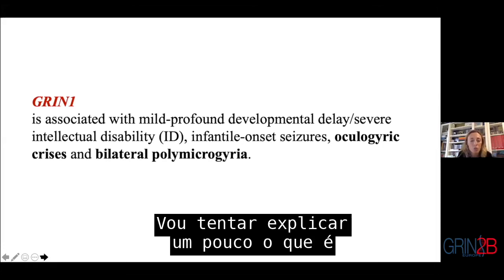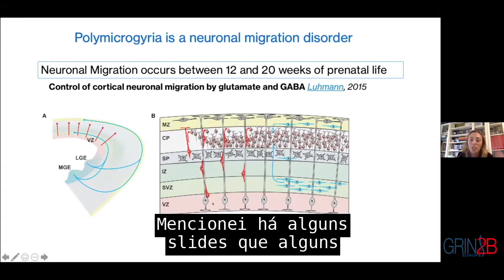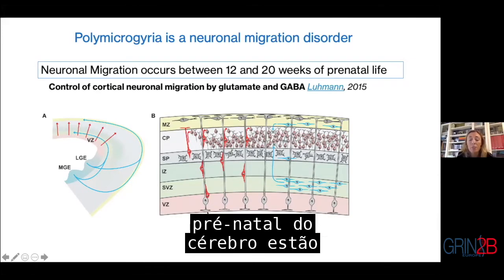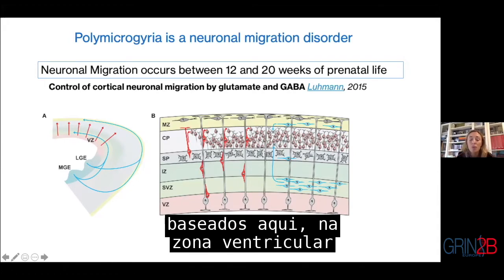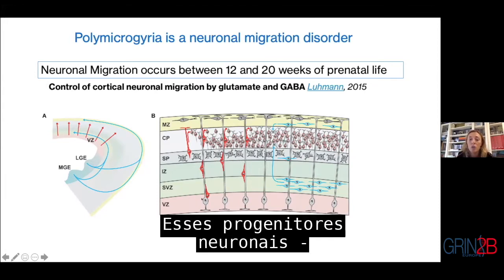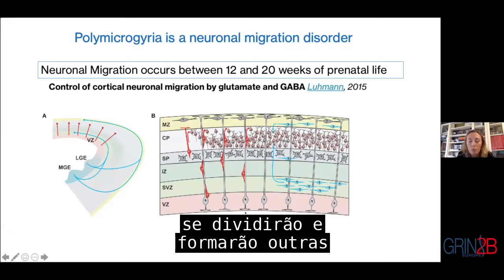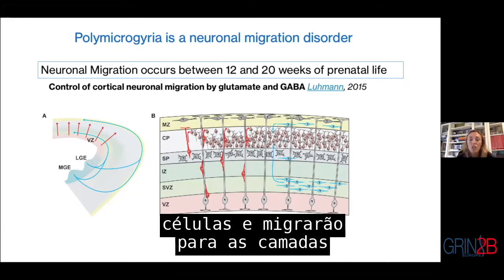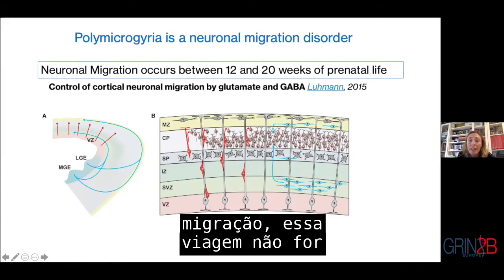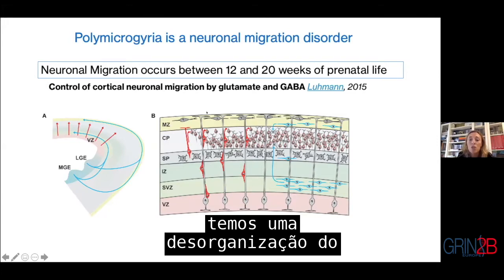I will try to explain a little bit what polymicrogyria is. Polymicrogyria is a neuronal migration disorder. I just mentioned some slides ago that some receptors, GRIN and NMDA receptors, in the prenatal life of the brain are based here in the ventricular zone where neuronal progenitors are. These neuronal progenitors are mother cells that will be divided and will form other cells and will migrate to the most external layers of the cortex. And if this migration, if this travel is not organized properly, we have a disorganization of the cortex.